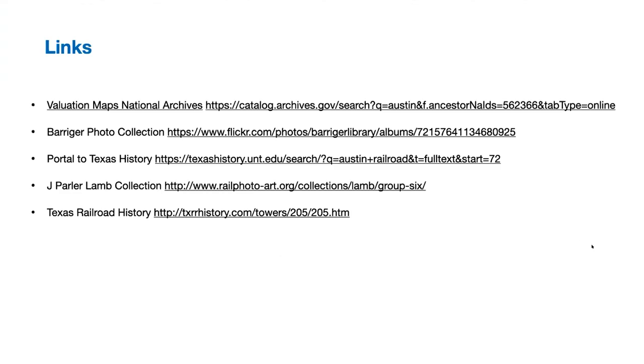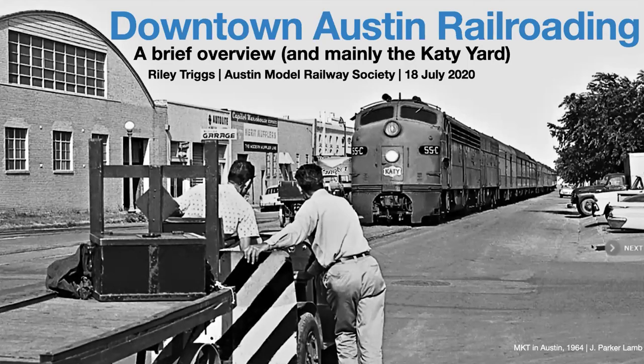So that's what I found out in a few days this past week about what was going on, again, mainly with the Katy. But I would encourage everybody who has interest in the Mopac and the T&NO stuff, as you're gathering those resources, to put together a presentation and share what you're finding on that stuff as well. So that's that presentation. You're welcome to ask questions. I don't think I can answer them, but you're welcome to ask them, and maybe somebody else can answer them.